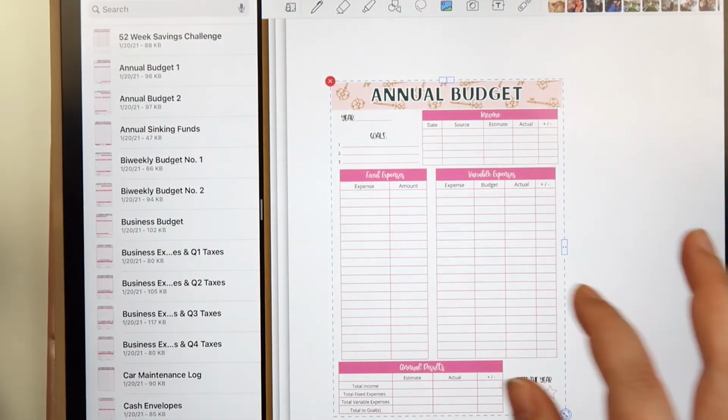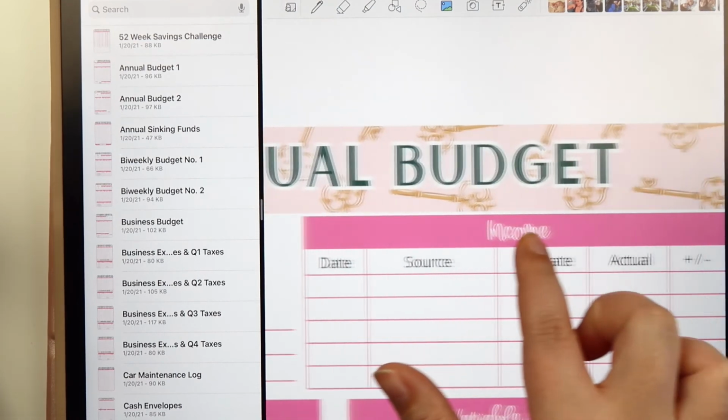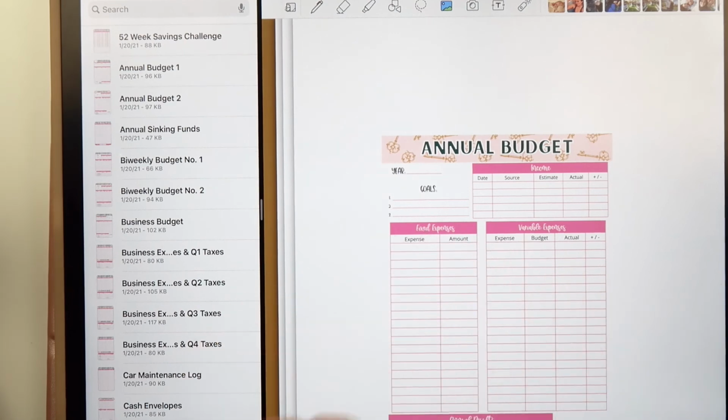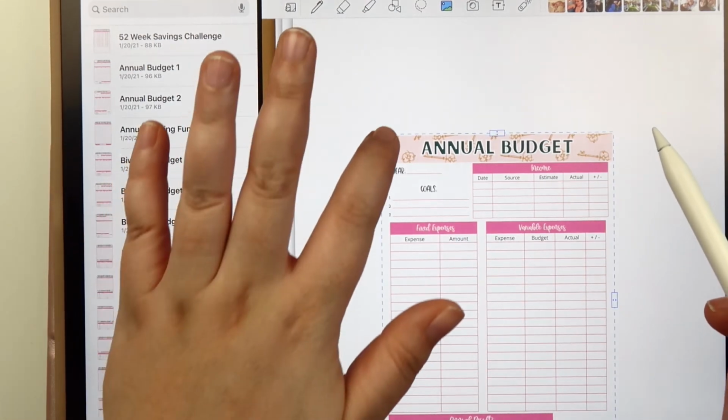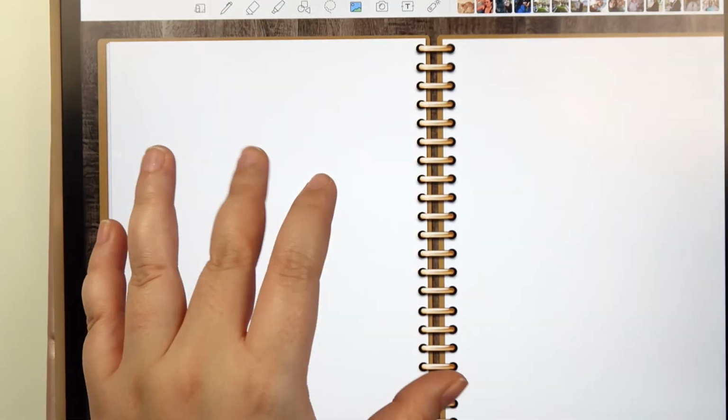And here's the third washi option. And it's those little keys, which I thought were really, really cute. So that is the Spring is in the Air inserts. So yeah, you'll have 3 different washies that you'll see throughout the inserts. So that is everything as far as new releases are concerned for March.